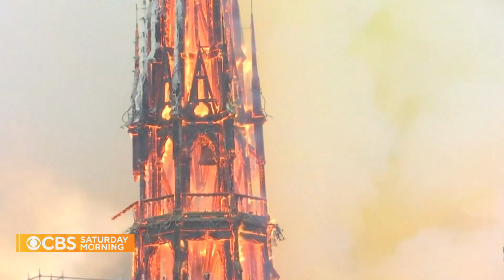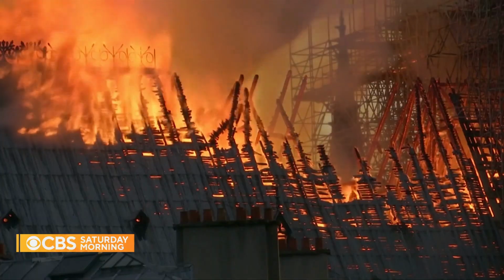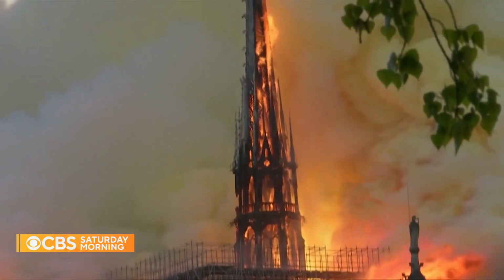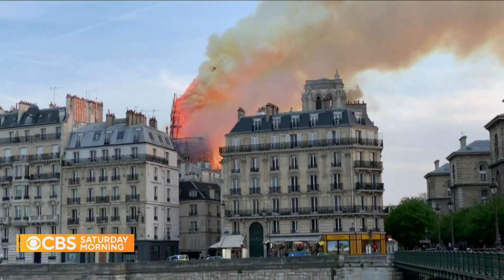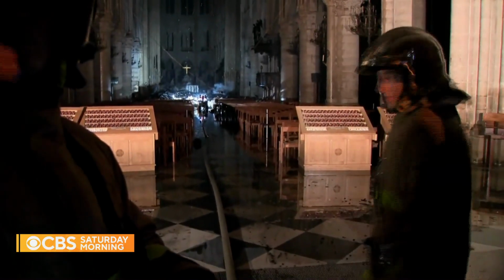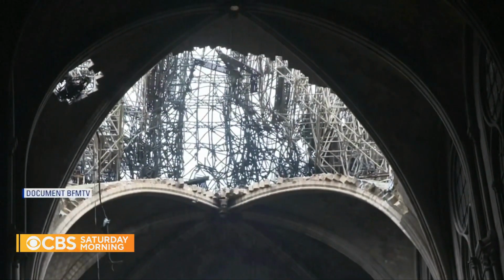4 years ago, the world looked on in horror as Notre Dame was engulfed in flames. The cathedral's iconic spire, made of oak and metal, was swallowed by the blaze. Astonishingly, most of the church survived, but the 19th century spire was destroyed.